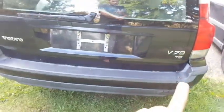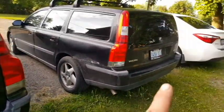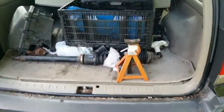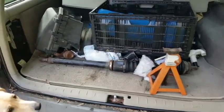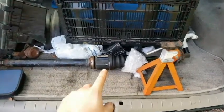Come around to the trunk. See, it's a V70 T5. That's turbo. Mine is not. Mine's a V70 naturally aspirated. There we go, right off the hop, we see a free jack stand. That's kind of nice. Put these CDs down. That right there is an axle, passenger side, I believe.